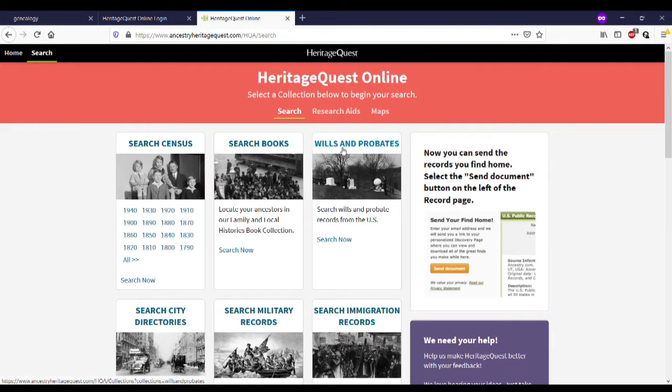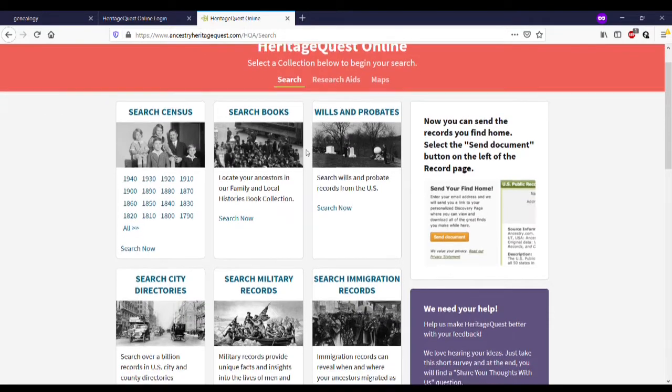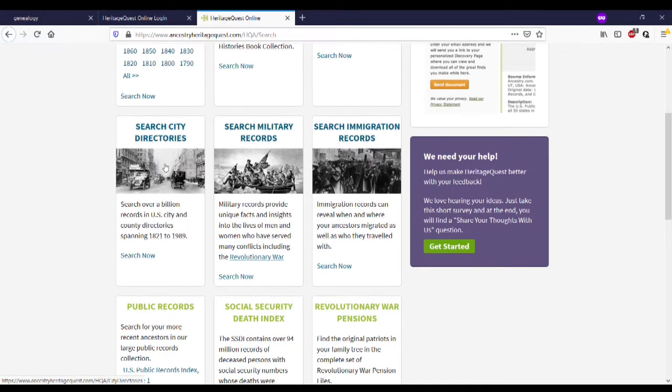Wills can often be a really useful resource when you are connecting family members together, especially in earlier years when there aren't as many birth and death records available. Some other records that you'll find are city directories. So these are essentially the early phone book, and they show you year by year where folks were, what their address was, who their spouse was, what their occupation was even. So it's a good way to fill in the gaps in between the census years.